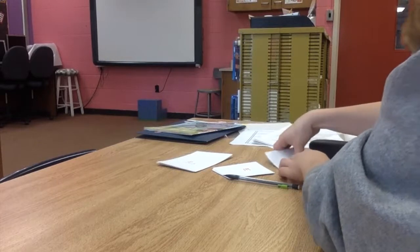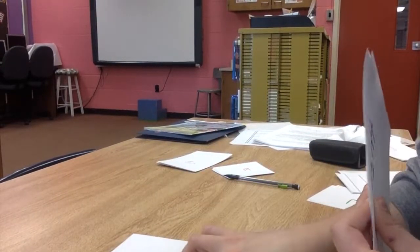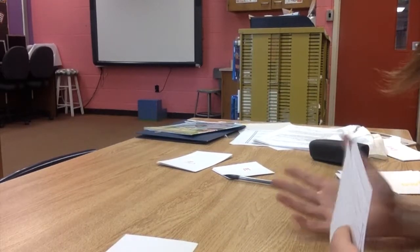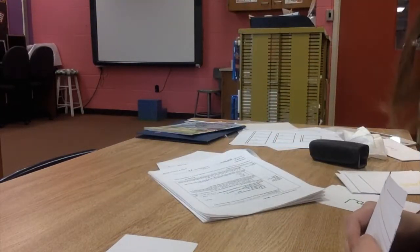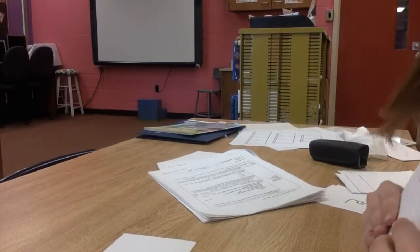Okay. So today we are going to be focusing on this sound. This sound is called IR. I'm sure you've heard it in a lot of words that you say or words that you read. Like bird. Great example. So, our new sound, IR, and it is spelled, can you tell me what letters it's spelled with?